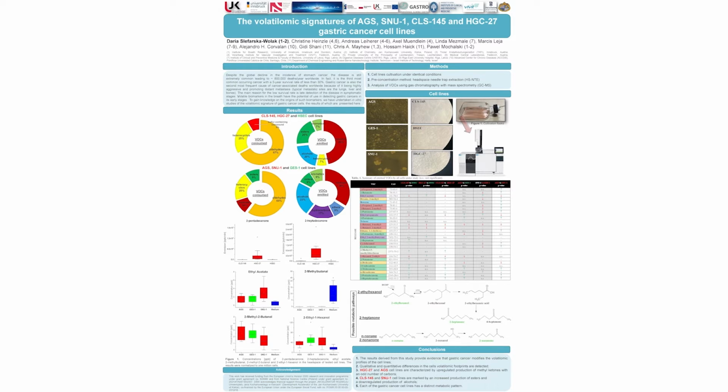Altogether, 12 sets of cultures containing each 3 cell cultures and 1 medium without cells were prepared in case of CLS-145 and AGC-27 cell lines. And in case of AGS and SNU1 cell lines, altogether 10 sets were prepared. When it comes to sets, all cells were cultivated in identical conditions using the same materials and protocols.